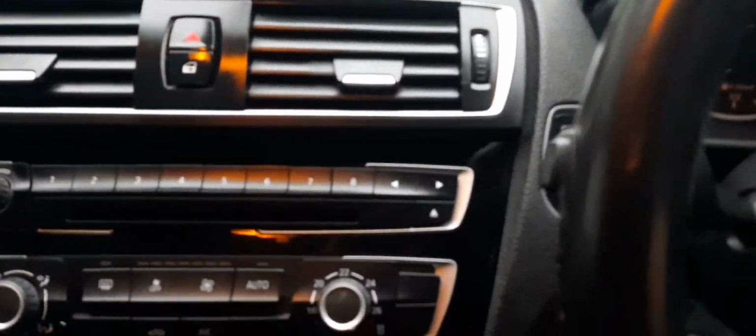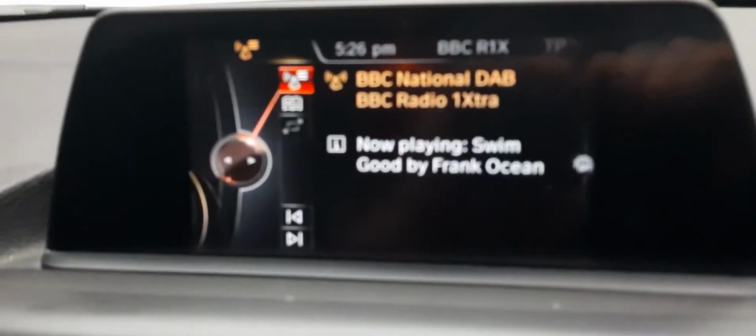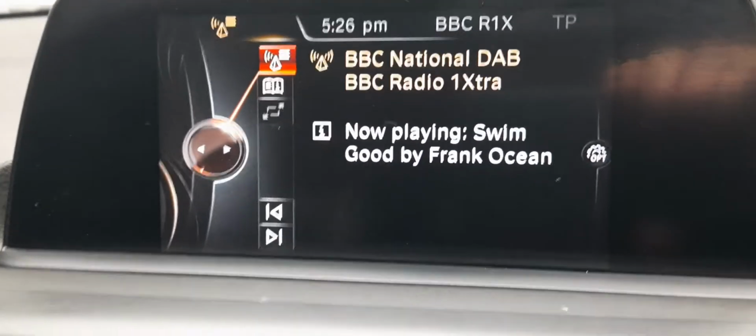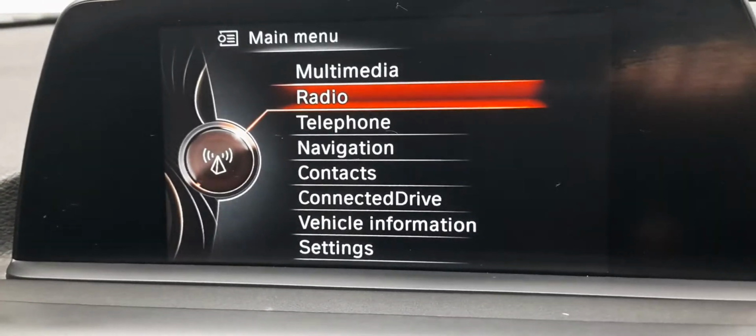What I'm going to do is throw the keys down there, turn the car on and see it for ourselves. So let's click the start button. Oh, it's telling me the door's open. Let's close that up and let's have ourselves a look at everything that this car has to offer. So let's turn that down right now.